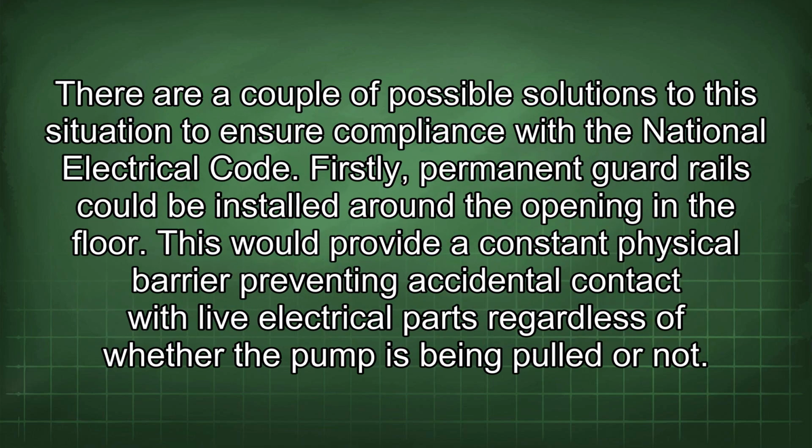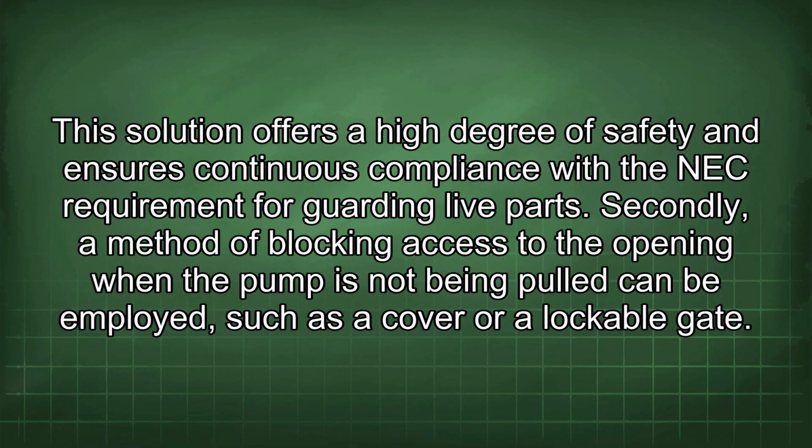There are a couple of possible solutions to this situation to ensure compliance with the National Electrical Code. Firstly, permanent guardrails could be installed around the opening in the floor. This would provide a constant physical barrier preventing accidental contact with live electrical parts regardless of whether the pump is being pulled or not. This solution offers a high degree of safety and ensures continuous compliance with the NEC requirement for guarding live parts.